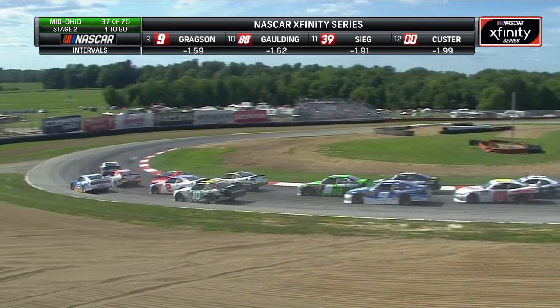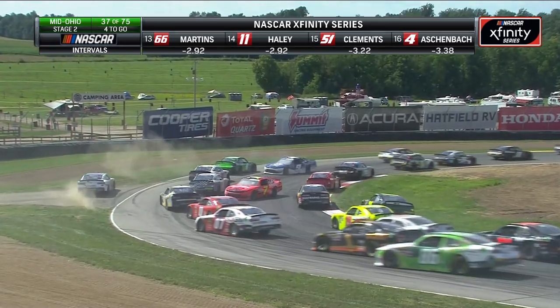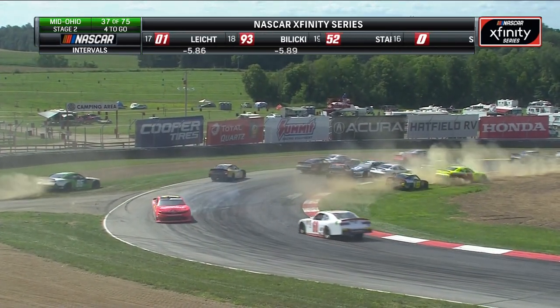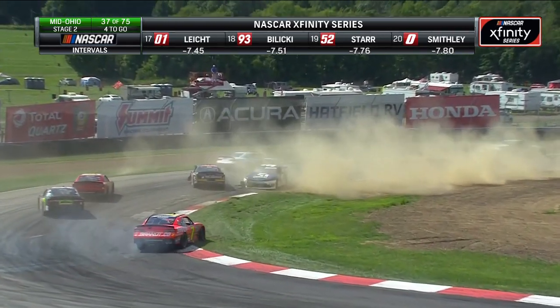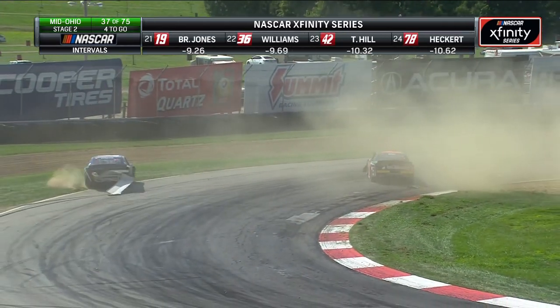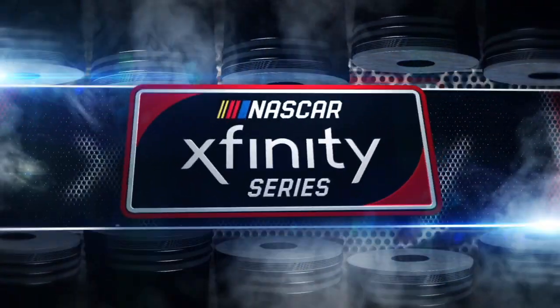Oh, really sideways. Oh, around goes Justin Allgaier. Gets clipped just a little bit, and now spun is Noah Gregson. Oh, no, oh. And Scott Heckert ran into him. That's a tough place to be. We've got another car involved. David Starr with a little bit of contact. Can't see in all the dust who's sitting there, but Noah Gregson, back bumper cover torn off that car. Car shedded some more parts.